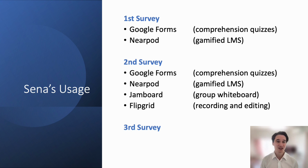And near the end, she let them use Flipgrid once. Flipgrid is a video recording and editing software. So the students recorded self-introductions and then edited them to make them look much prettier.